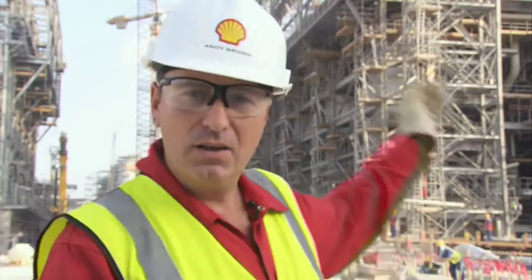So we get from these reactors wax, but we also get water. We actually make more water than wax. And that water is then taken to our effluent treatment plant on the other side of the plant and cleaned up and reused. So we actually don't use any fresh water at all on the plant. We reuse all our water back in the steam systems.